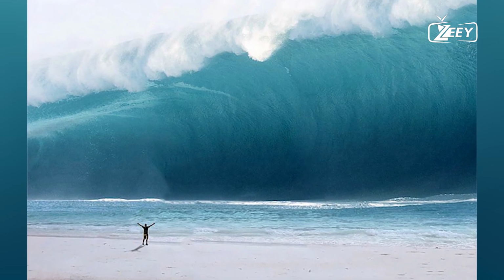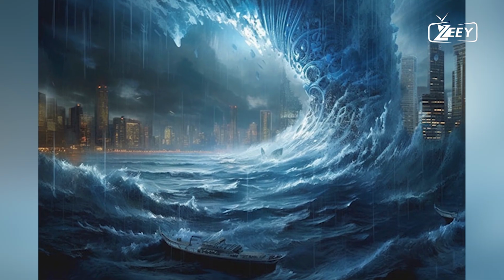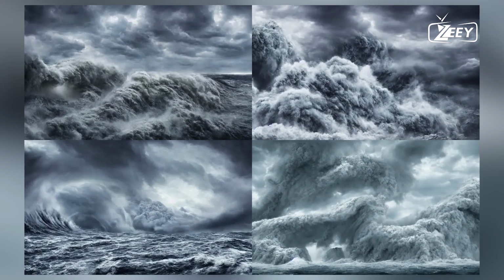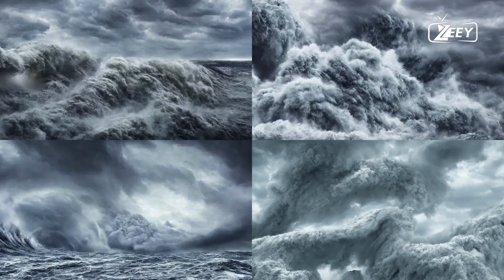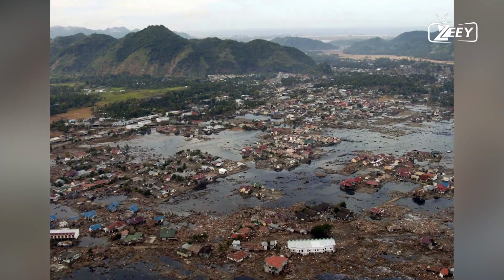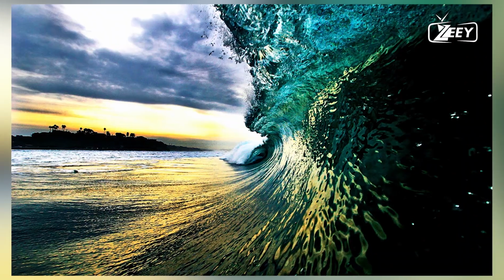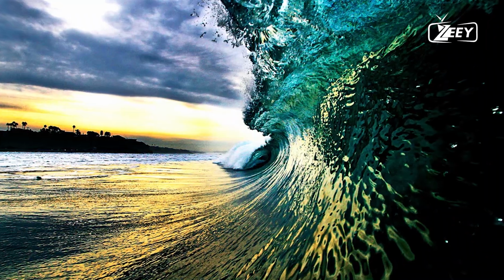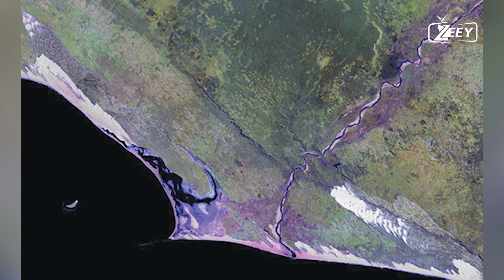Tsunamis are some of the most formidable natural disasters known to mankind. These giant waves, often originating from underwater seismic activities, have the potential to devastate coastal regions with immense force and unpredictability. Understanding how giant tsunamis work involves delving into the complex interplay of geological processes, ocean dynamics, and the forces of nature that give rise to these monstrous waves. The genesis of a tsunami.